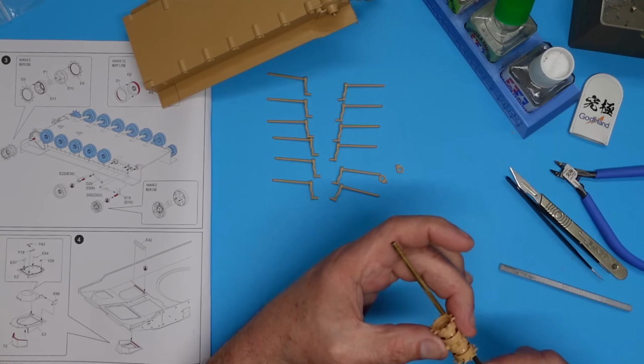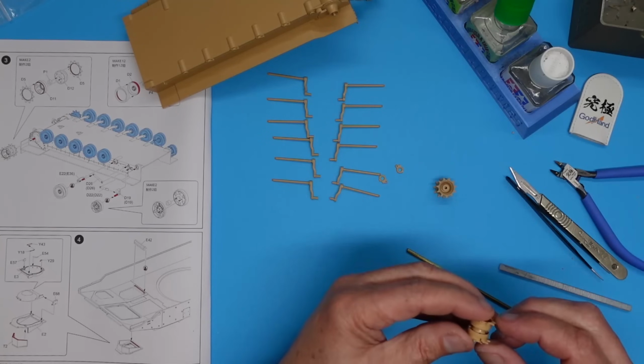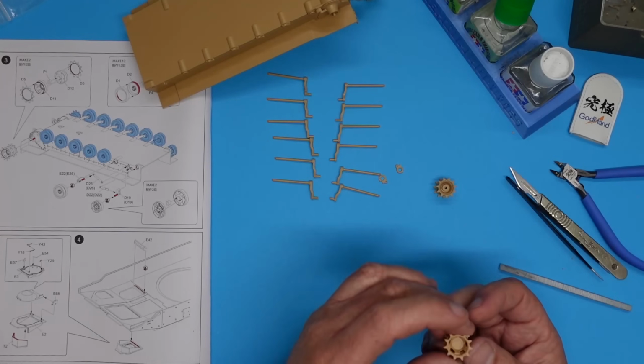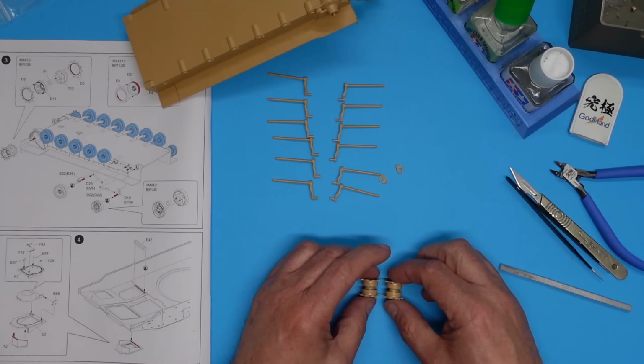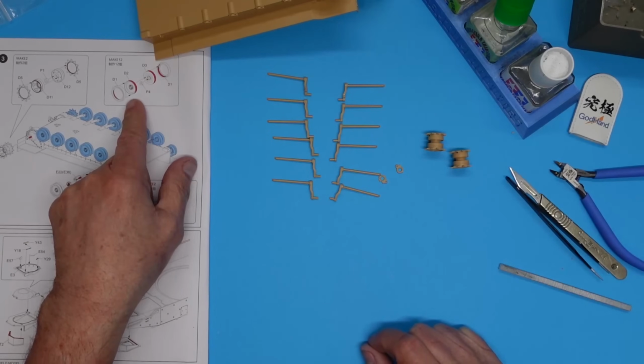Alright, so that's how that goes together. So that's our sprockets done. Wow, what a crazy little way of doing it. Why didn't they put a bigger pin in there or something? Absolutely mad. But as long as they sit nice and square, that's all that matters. That's that. So now we need to have a look at the road wheels.